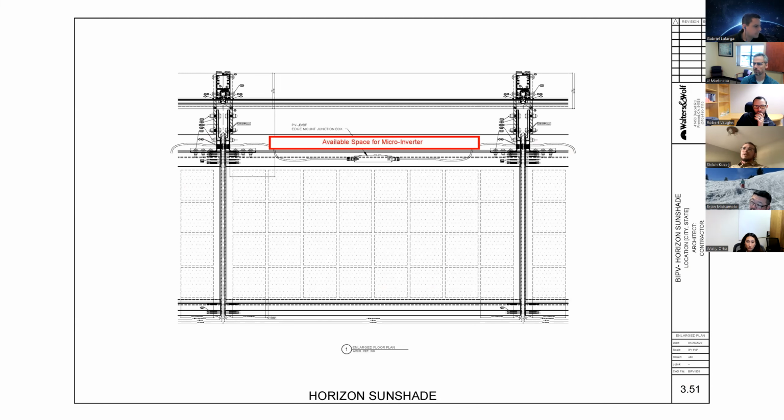And the wires are connected in that back body of the sunshade and daisy chained, attached with the MC4 connectors and then through the grommet holes. And then after you get to a certain max voltage, you've got to bring it back to the inside of the building with a conduit.